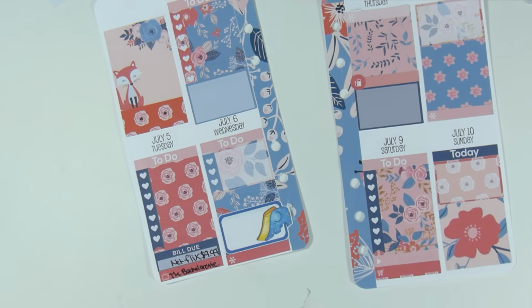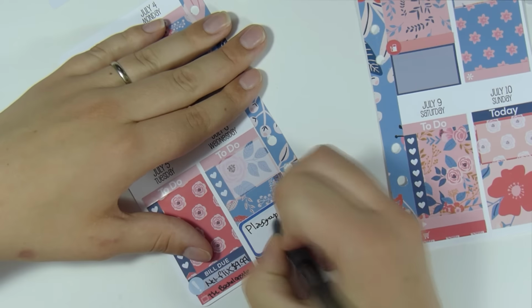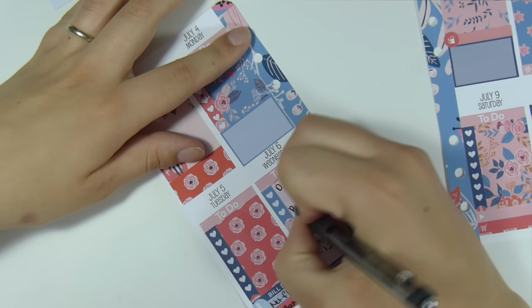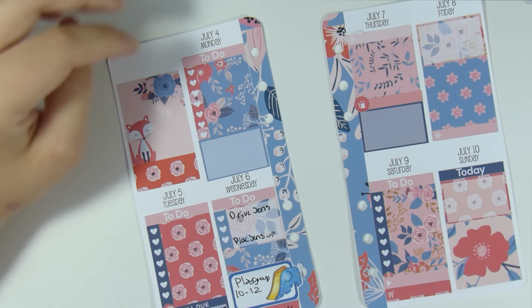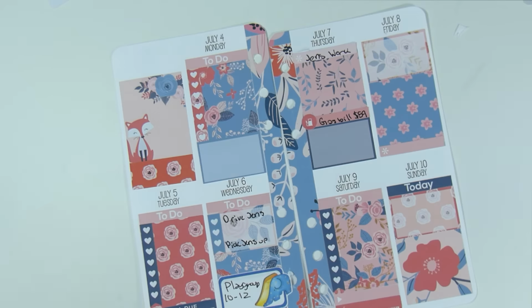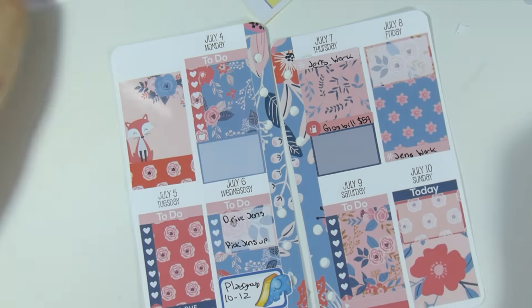And then on Saturday, I realized we should probably go grocery shopping before we leave because our province has way less taxes than the province we're going to. So groceries are cheaper here, basically. And then on Wednesday, I just wrote in our play group, and then my husband was working, and then I needed to drive him to work and pick him up. And then on Thursday, I'm just writing that he's working again, and then I wrote our gas bill's due that day, as well as Friday.